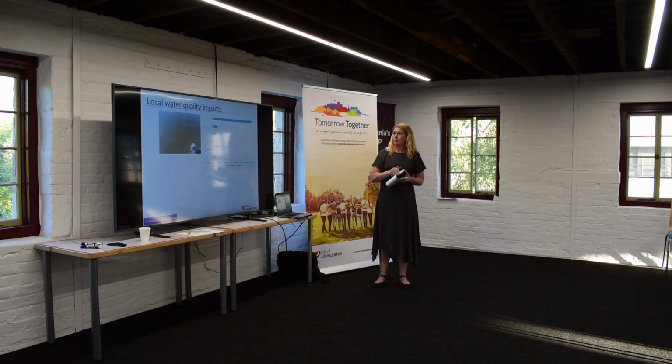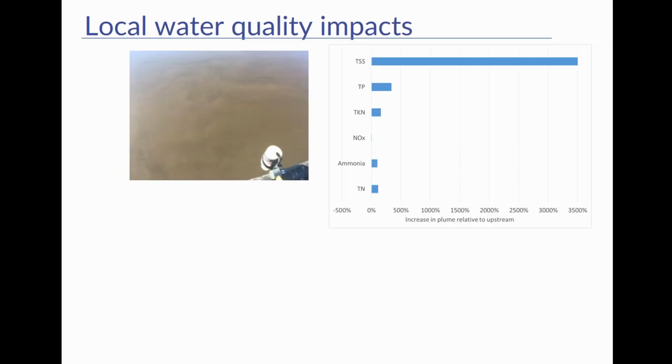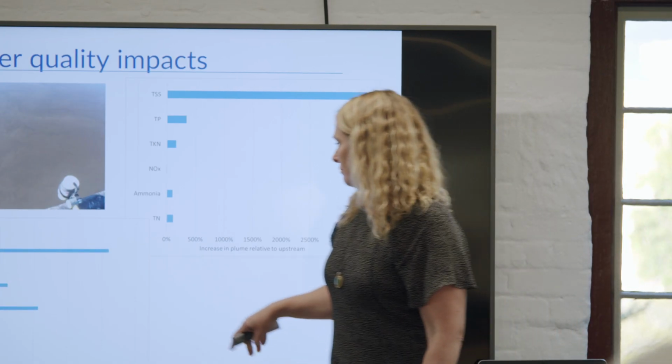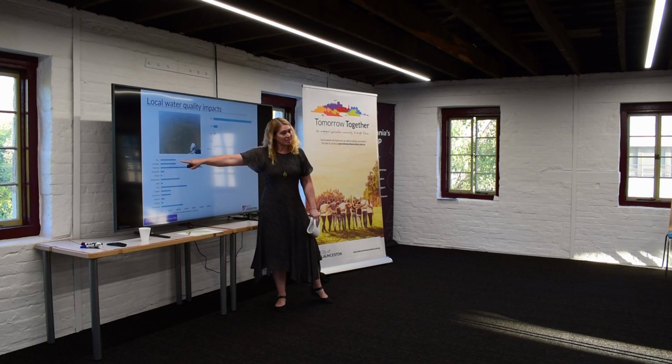The permit required us to look at local water quality, which is what we did. So there was some data collected. There was a 3,500% increase in total suspended sediments. You would expect sediments to go up, but a 3,500% increase is quite a lot. It makes all these other numbers look really quite small, but we got a 400% increase in total phosphorus, a 100% increase in total nitrogen. A 2,500% increase in titanium, 900% increase in zinc between upstream and downstream.